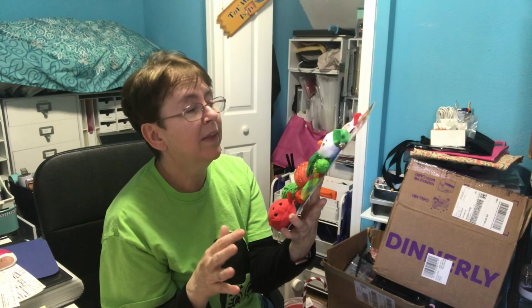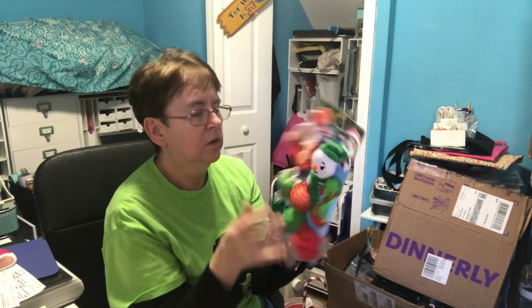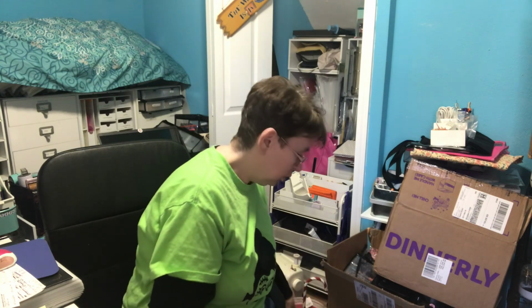They had another one that I really liked. But one of the toys was missing. So I'm like, I don't want to buy one that a toy's missing on. So I bought this one for her. She likes to play. She's a very playful cat.